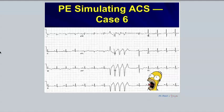So the patient got put on some lidocaine or amiodarone, and sure enough, that suppressed the PVCs. The patient ended up getting ruled out for acute coronary syndrome, and then they got a CAT scan, and sure enough, there was a massive PE. But you know what? You could have predicted it right from the very beginning, because even though your eyes might be going right to those runs of VTAC, you know what Homer's actually looking at?